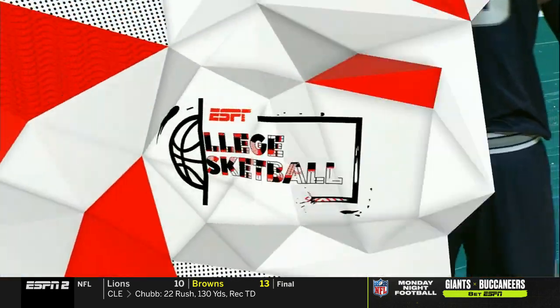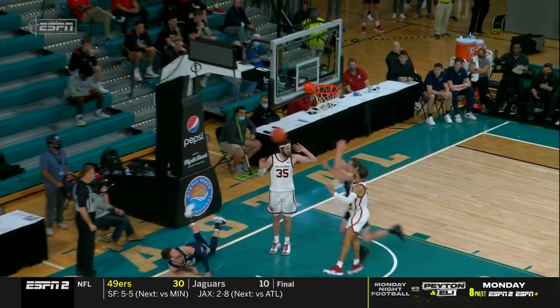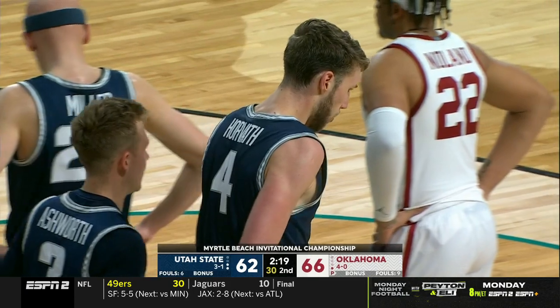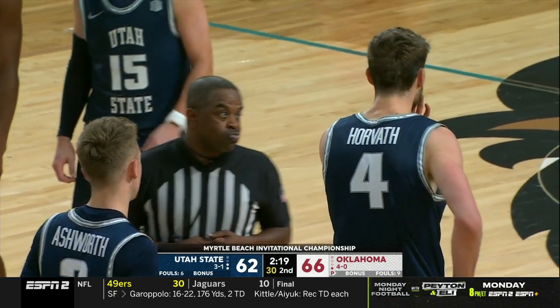Kevin, this is like when a quarterback throws it to a receiver on the back shoulder type play when the defensive back isn't looking at it. He just anticipates where Horvath is going to go. Really not a great decision. Put him in a no-win situation, but Groves was in a tough spot as well.